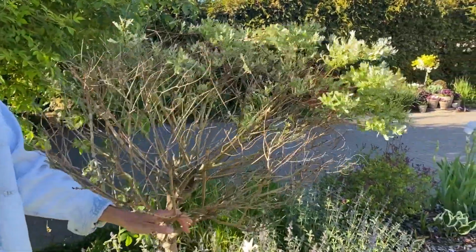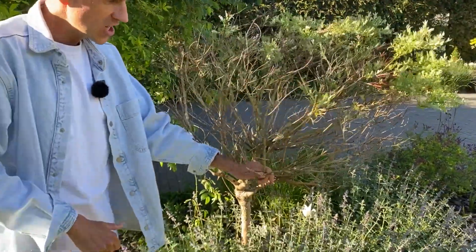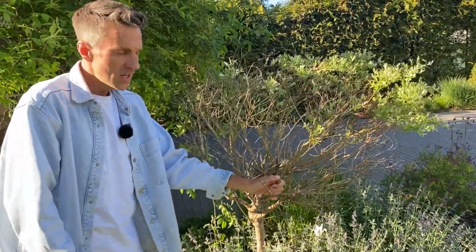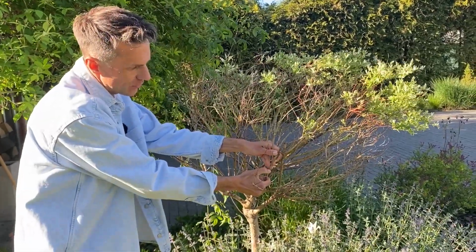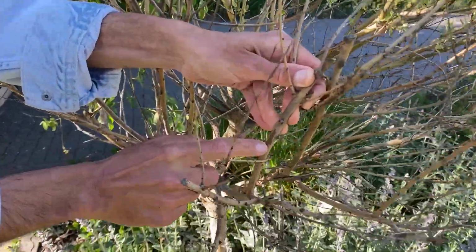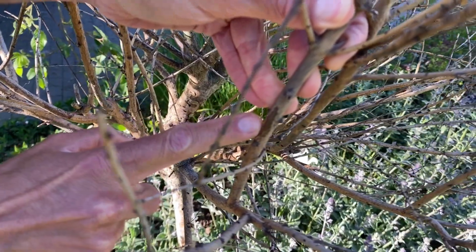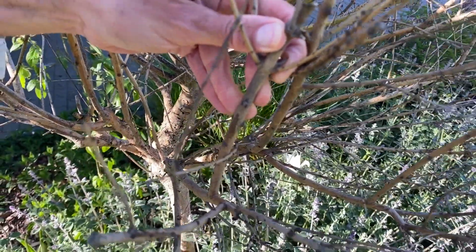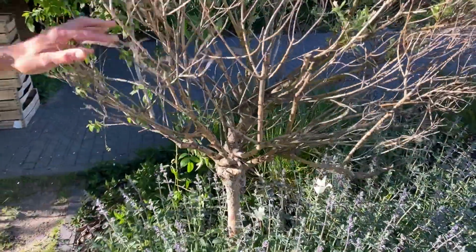And the rule of thumb to check, I mean, now you can see that nothing is going to come, but if you're not certain, what you can do is check for flexibility, or you just go with your thumbnail over the bark and strip off a little bit of the bark. If it's green underneath, you know that there's life in it, but underneath it is brown. I can strip as far as I want, it just stays brown and dead. So this is an indicator that it is just gone, basically. So I think we're going to replace that one.